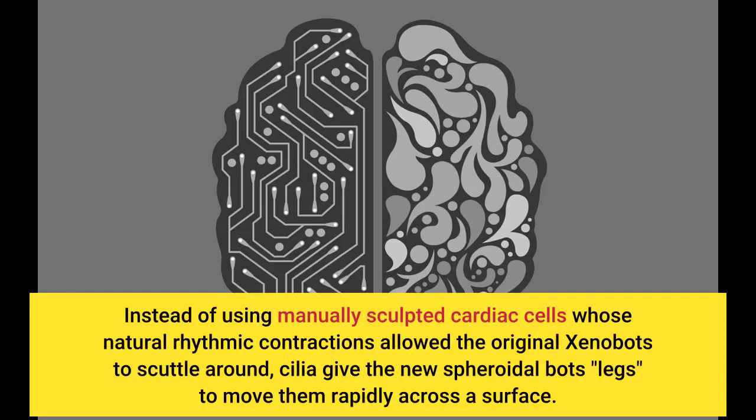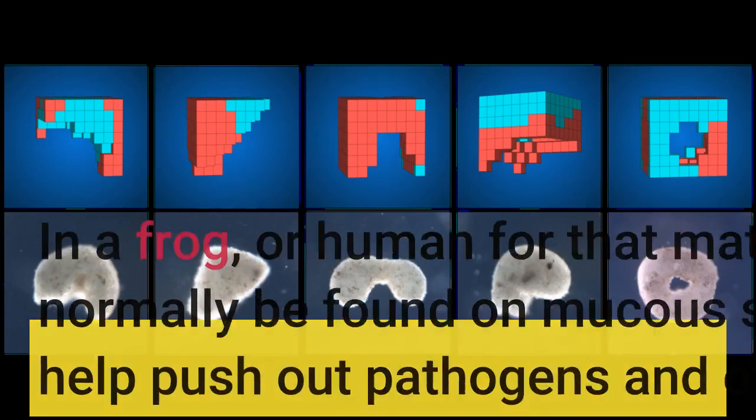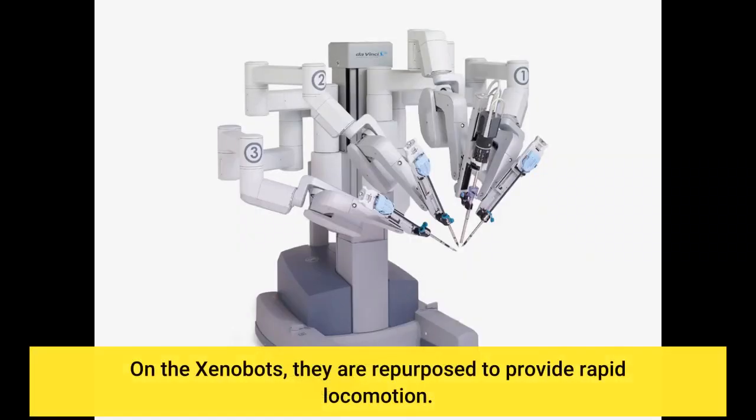Instead of using manually sculpted cardiac cells whose natural rhythmic contractions allowed the original Xenobots to scuttle around, cilia give the new spheroidal bots legs to move them rapidly across a surface. In a frog, or human for that matter, cilia would normally be found on mucous surfaces, like in the lungs, to help push out pathogens and other foreign material. On the Xenobots, they are repurposed to provide rapid locomotion.